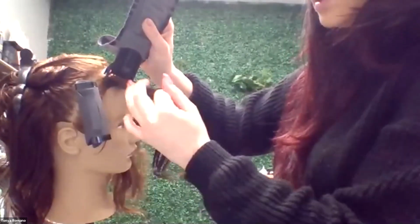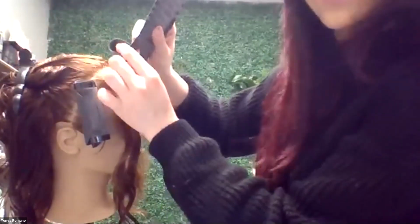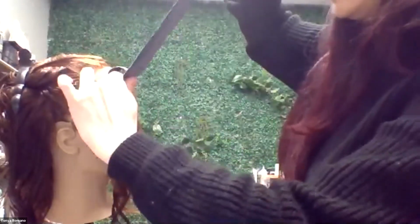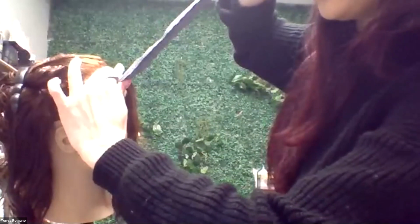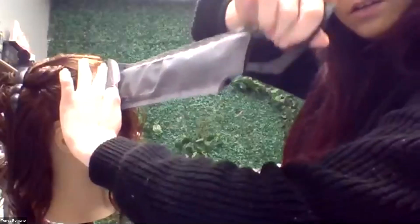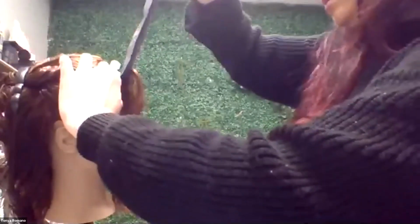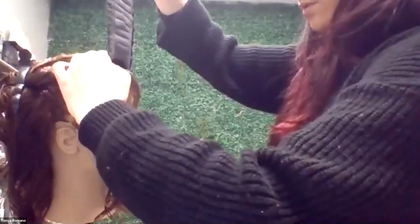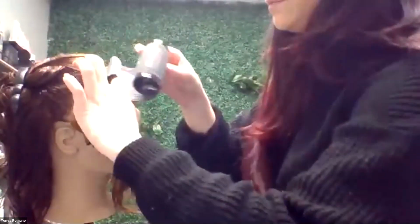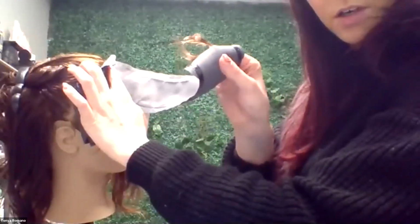Now I'm going to take my thumb or my pointer finger and hold down this little groove behind the board. I'm pushing it directly at the scalp, and that's where I'm going to hold my foundation for this roller. And I'm pulling with my other hand, pulling the board out of the roller. Just like that. Let's say her hair is hanging out because she has a longer length.